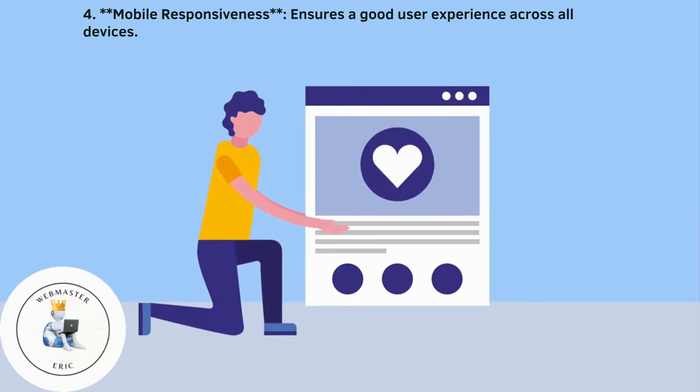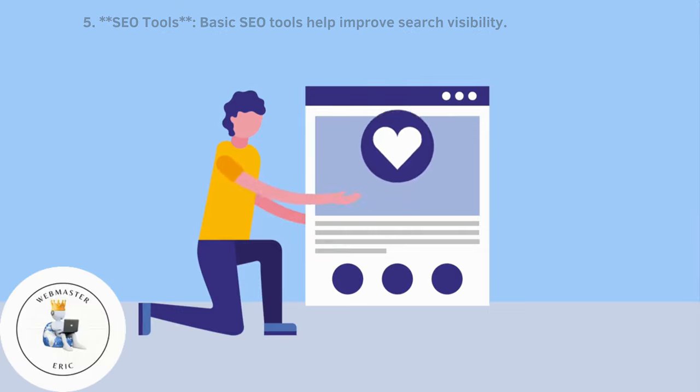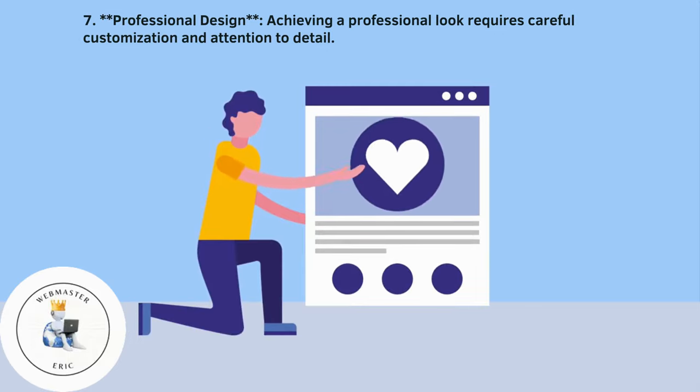SEO tools. Basic SEO tools help improve search visibility. User experience. A positive UX keeps visitors engaged and satisfied. Professional design. Achieving a professional look requires careful customization and attention to detail.